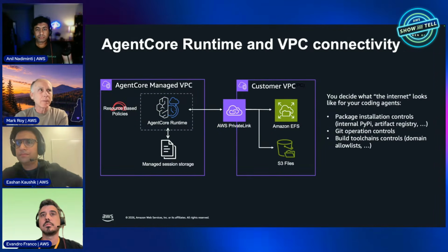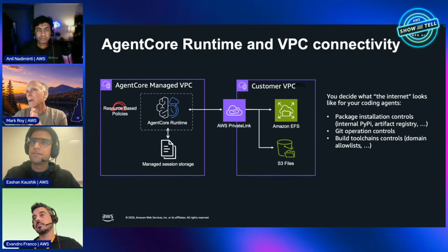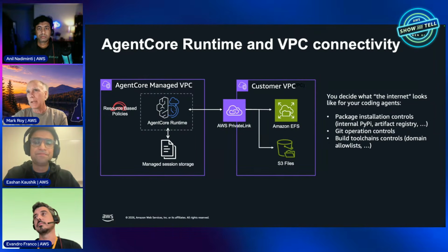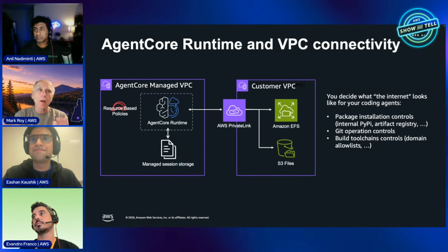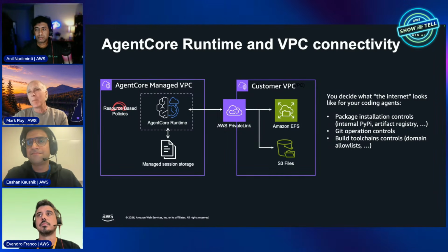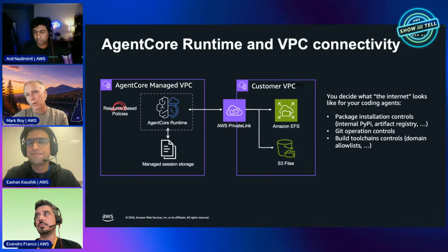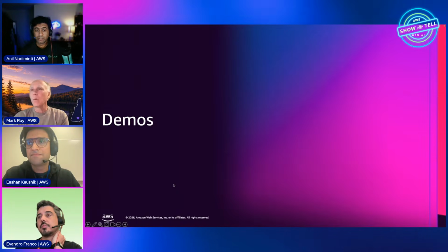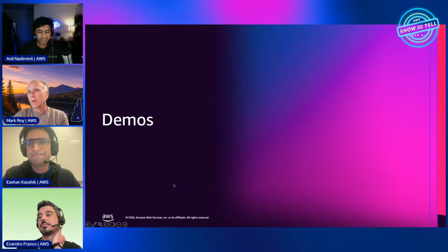And then the last piece is we've got a massive focus on end-to-end security and privacy, right? So private link, keeping things off of the public internet, making sure that you have full control over what resources these coding agents have access to. So with that, I'm going to hand it over to Evandro to show us some demos.